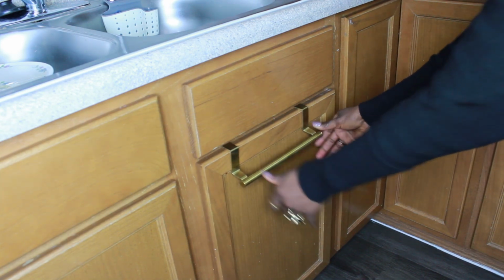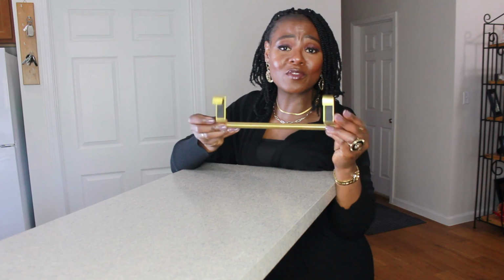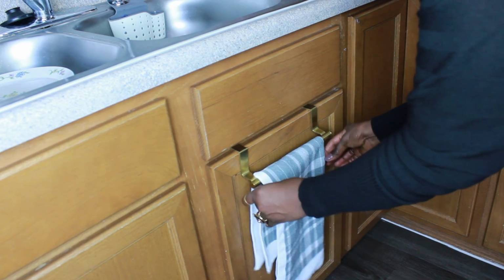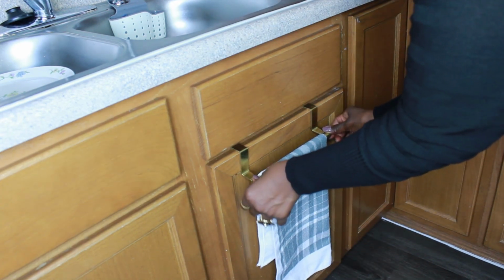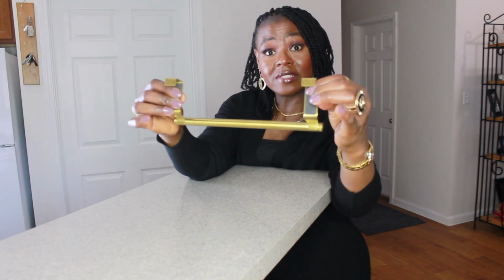If you're planning to use more than one towel, which I do in my kitchen, I think I'm going to have to purchase more than one of these so that I can put them in the places where I normally put my kitchen towels. Other than that, it's nice, it's very sturdy, and it has some kind of black rubber thing right here. It's not magnetic, but I feel like it's rubber because it's very soft.